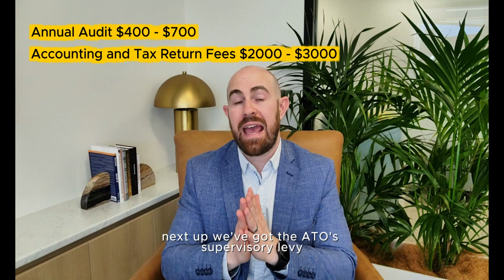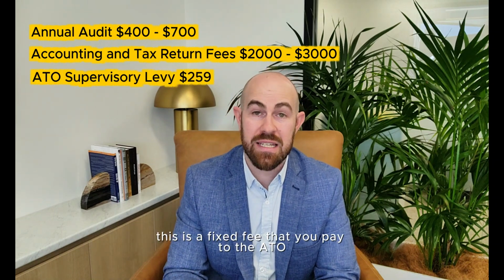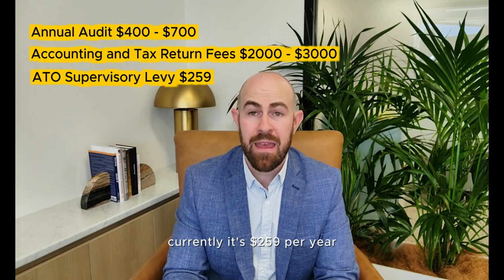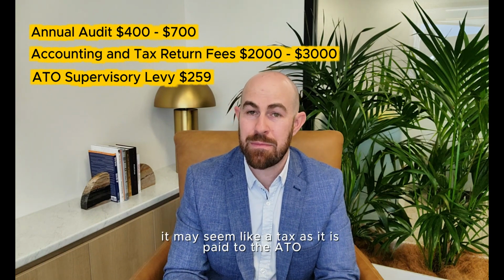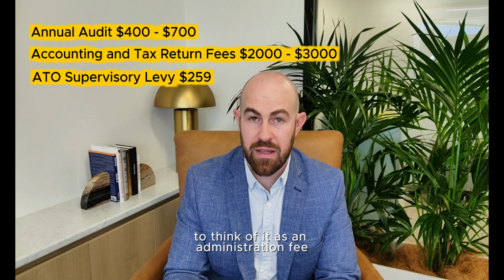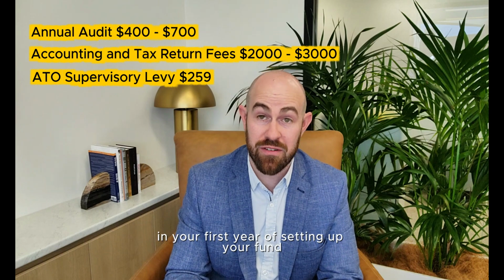Next up, we've got the ATO's supervisory levy. This is a fixed fee that you pay to the ATO. Currently, it's $259 per year. It may seem like a tax, as it is paid to the ATO, but it's better to think of it as an administration fee. Also, a quick reminder, you will pay this twice in your first year of setting up your fund.